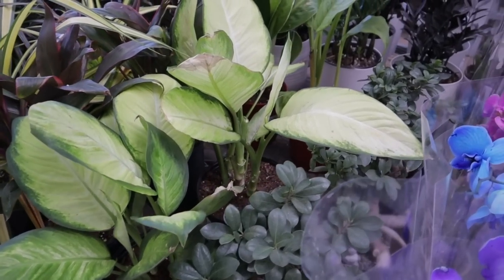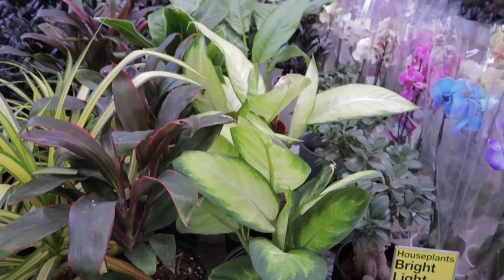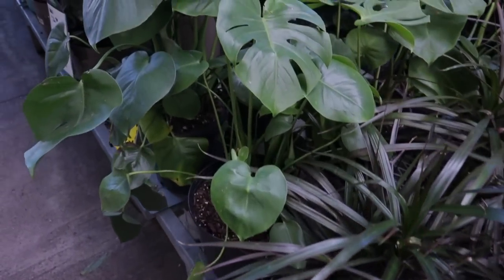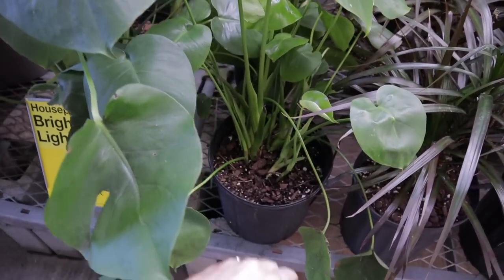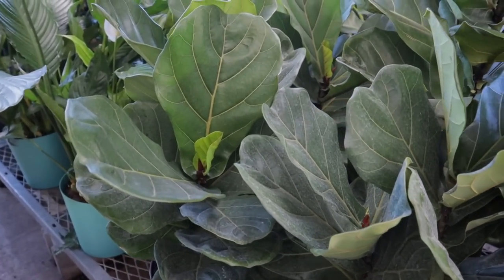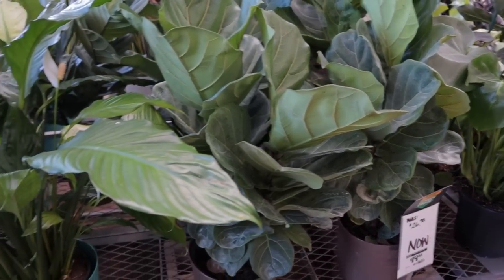They have these beautiful Dieffenbachias, and they are $16 for these large size Dieffenbachias, so stunning. There's some cordyline. Nice Monstera deliciosas. Let's see how much these are, because sometimes these can be on sale. These are $24. Lots of fiddles. They're $19 on sale. They were $26, as you can see right over here.